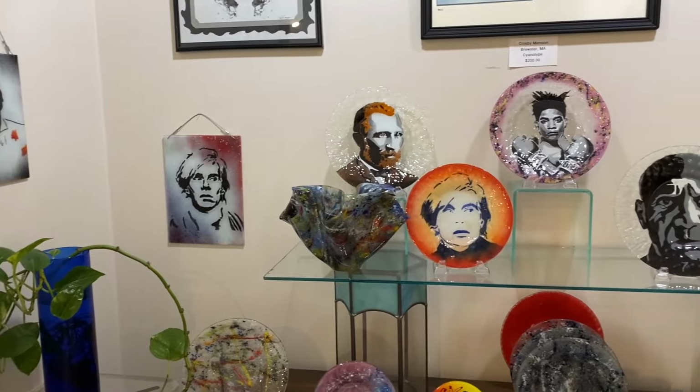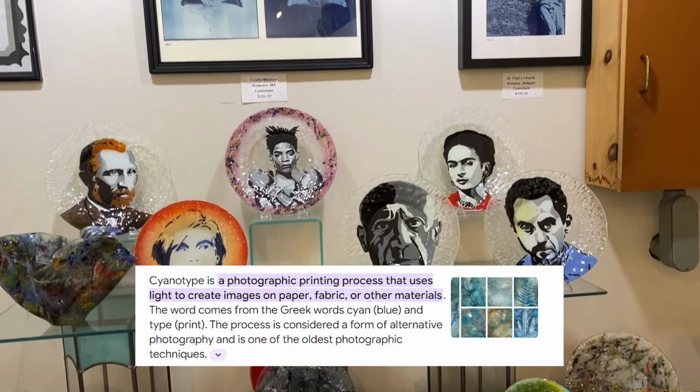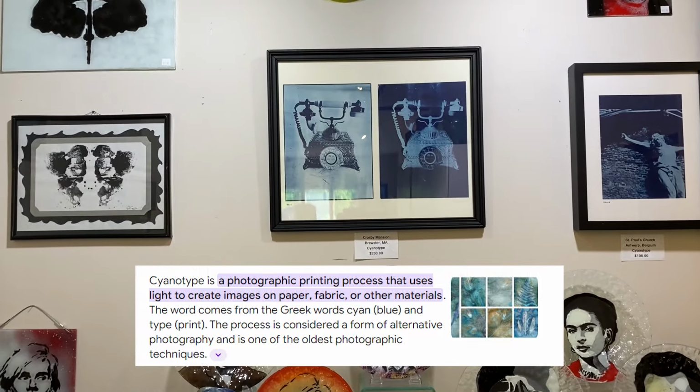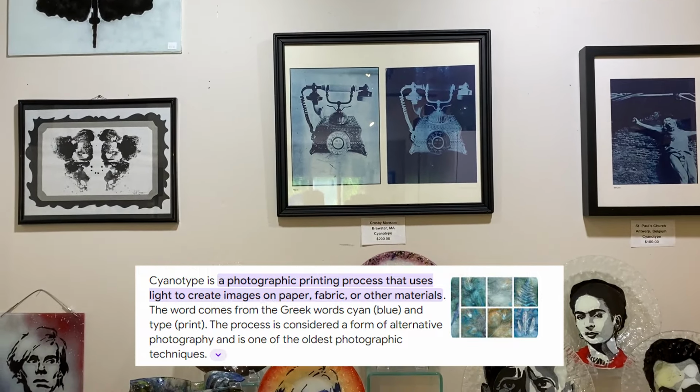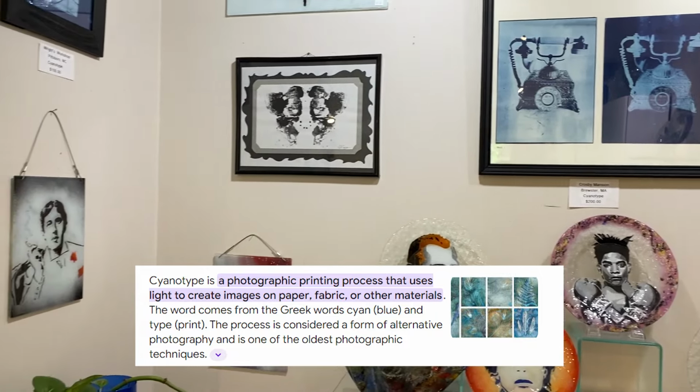These are cyanotypes. We love to play around with all sorts of weird things. It's called cyanotypes. It's actually an old technique, people used to make blueprints. It's kind of like that.